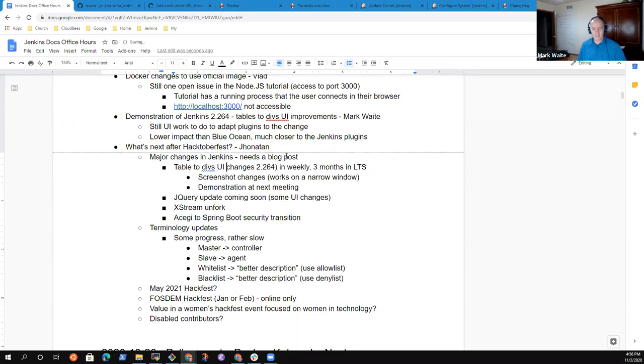So I showed you table to divs, and that one is already done. Now we've got jQuery that will be updated probably within the next 3 or 4 weekly releases. Extreme unfork is an internal compatibility risk that most users should not see any threat from, but it's widespread. Likewise, the move to Spring Boot is an internal compatibility thing. So for the next probably 4 to 6 weeks, I'm expecting weekly releases of Jenkins will be less stable to users than they've been in the past.